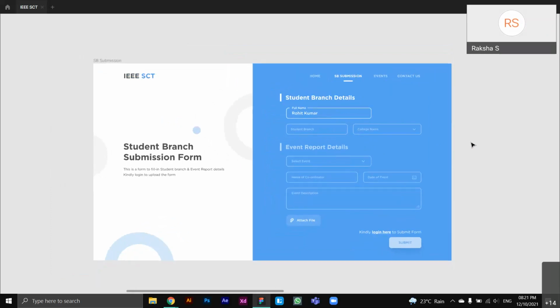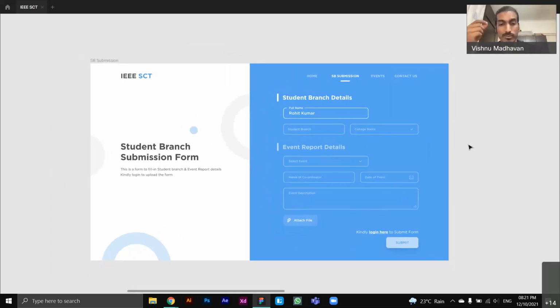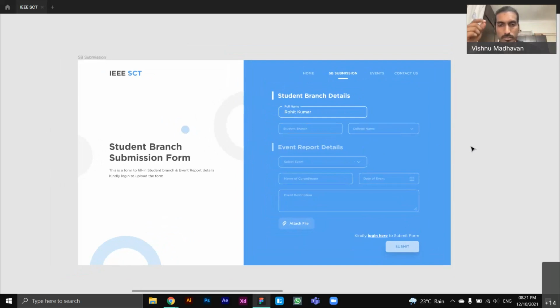Now one question, a little deeper: when does the next field get highlighted? Let's say I'm typing my full name, Rohit. Does the student branch get highlighted when I click on it? Yeah. Okay. I could have shown it in detail if I had designed that page, but let me tell you. If they leave this field empty, it's obviously going to tell them that you have to fill out your full name. There's going to be an error message that pops up below here.